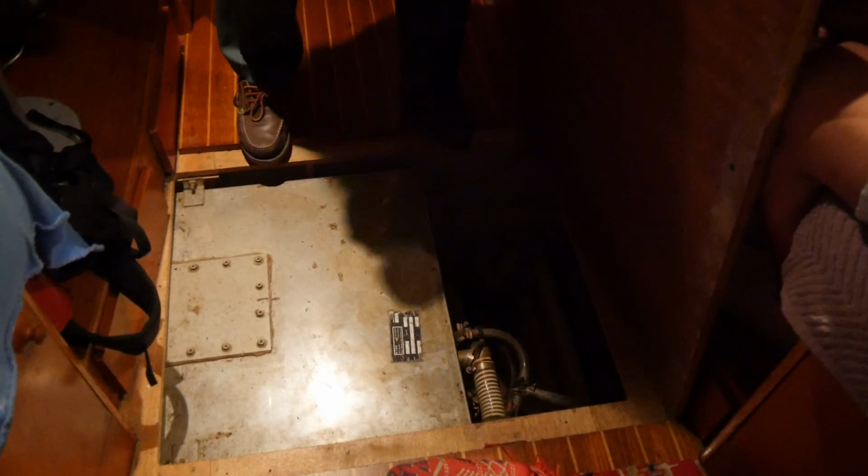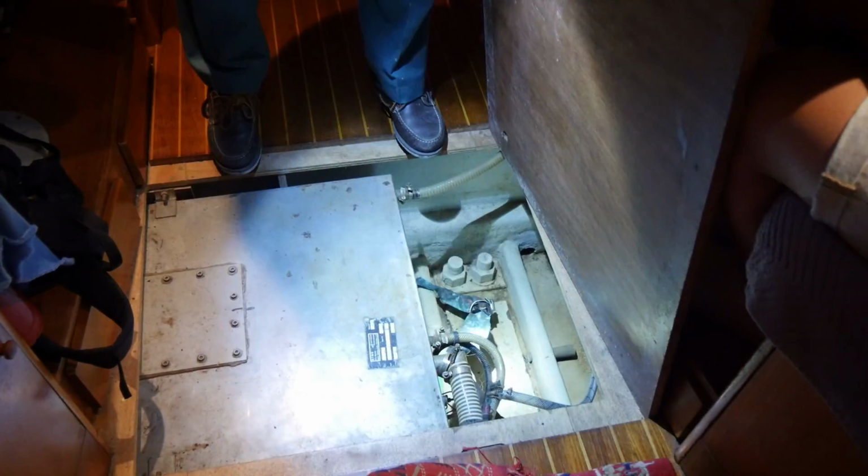Let me pull this back one more and you'll see a bit more of the bottom. We found this rug in Tunisia when we were there. This fits perfectly. This is the water tank. It's very warm.